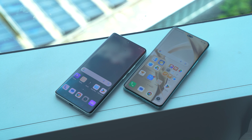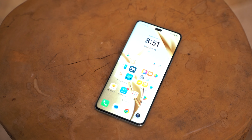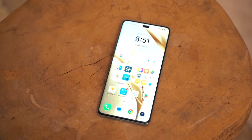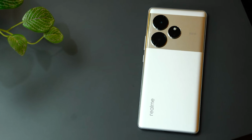The realme GT6 comes with Realme UI 5.0, while the Honor 200 Pro uses Magic OS 8.0. While the Realme does have a lot more bloatware pre-installed, it does come with some quirky AI features. These include AI Smart Loop, AI Smart Removal, and AI Night Vision Video.